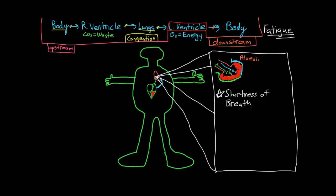Okay, this is another major symptom of heart failure. All right, let's talk about some other breathing related symptoms. So one is called paroxysmal nocturnal dyspnea. Okay, it's kind of an interesting word.